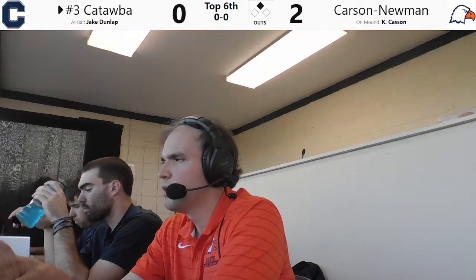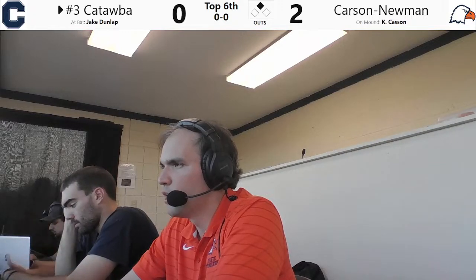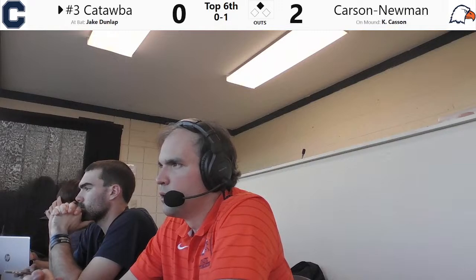And this is around the time when Catawba's had that extra burst. They found something with their offense in these late stages. They scored their final 10 runs in Game 2 across the final 4 frames, in the 6th, 7th, 8th, and 9th. As Dunlap fouls the first pitch away, and it's 0-1. 93 pitches for Colton Kaysen. See how long they'll let him go, needing a win.